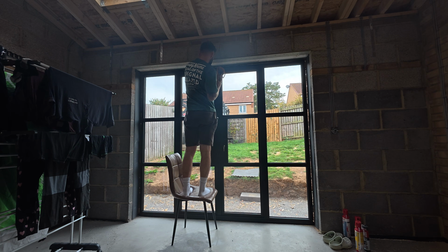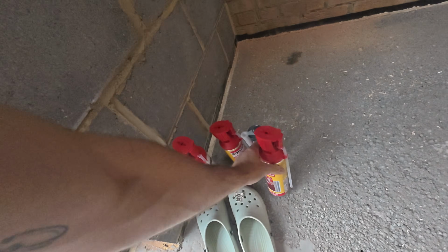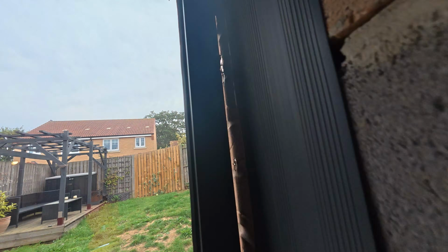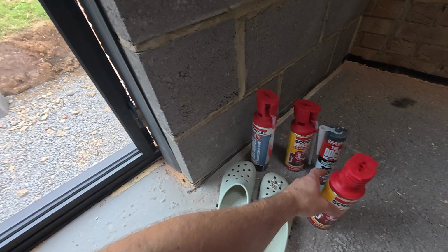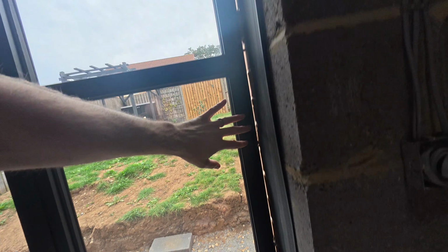Just put a little blob every now and again on the inside just to hold it, because when we go to blow the expanding foam in, which we've got here, I don't want it to push the trim off on the outside. I'll wait till that goes off tomorrow. We'll get some of this gear in, get it all filled in. Oh yeah, I need to tape this up as well. Put some masking tape on this door, so it doesn't go on the door.